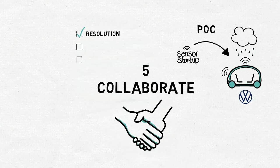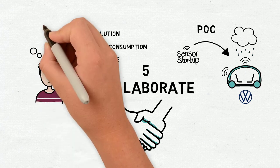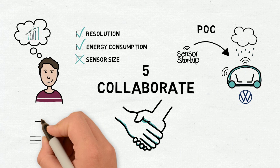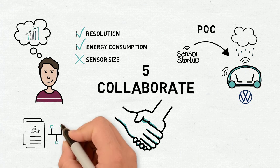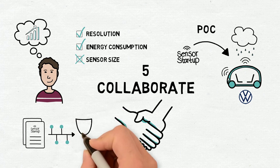The POC also provides valuable data and feedback for the startup from which they can learn and optimize their product. All in all, working together with Volkswagen offers Sensor Startup a great opportunity to scale. Encouraged by the successful results of the POC, Kobi decides to apply for Katya's project tender in order to implement Sensor Startup's technology in the upcoming series of the Volkswagen autonomous cars. After a long process, deep technical evaluation by the R&D department, and a tough negotiation process with Volkswagen procurement, Sensor Startup wins the tender.